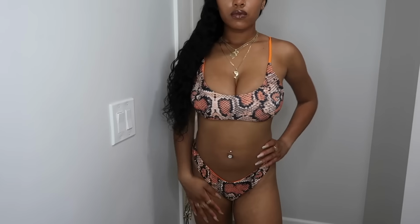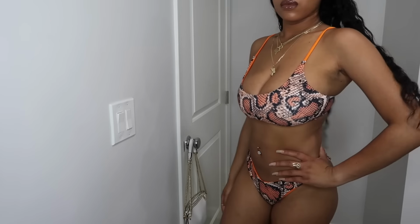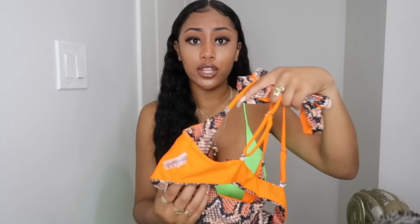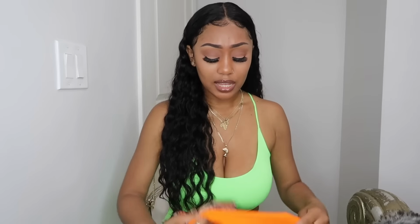It's supposed to be reversible, so you can wear it with the orange on the outside and the snakeskin on the inside, and I did try to do that, but it also has this white little cut in it from the pads that you can take out, and I felt like it was way too noticeable. I think I would stick to wearing it with the snakeskin on the outside.